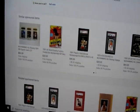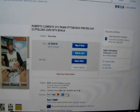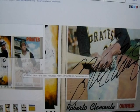Come on. So, I mean, these are just example after example of this seller. Now, look at this. A Roberto Clemente autograph.